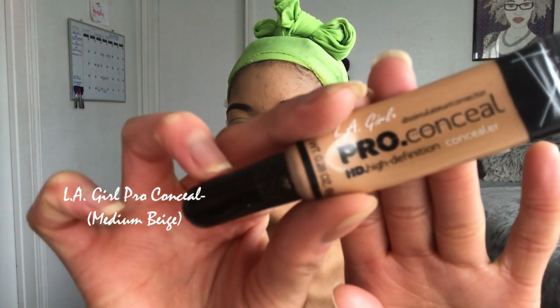Now I'm going in with my LA Girl Pro Conceal, and I'm just going to conceal under my eyes, nose, forehead, chin, and all of those areas.